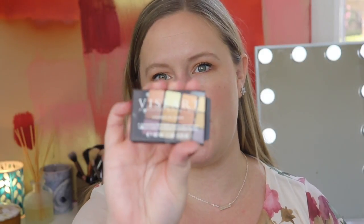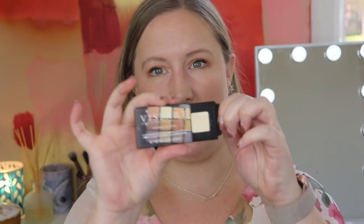Next up, I received a single shadow by Viseart. It came in here. Viseart's really expensive and I've never tried any of their palettes before. Their palettes are seriously $80. So we got a champagne color and I've been using this just once in a while for inner corner highlight. I'll leave it on my vanity and when there's a palette that doesn't have one, or doesn't have one that I think goes well with the look, I'll use this. I probably only used it a handful of times.